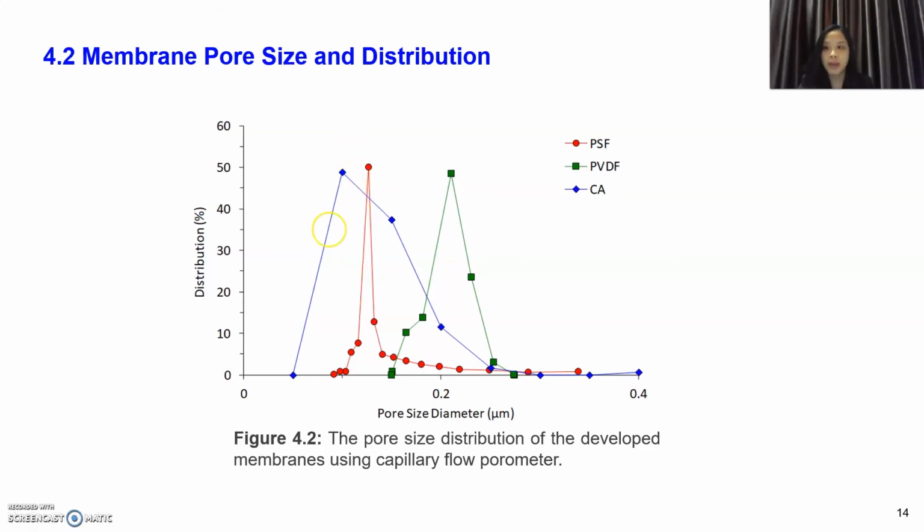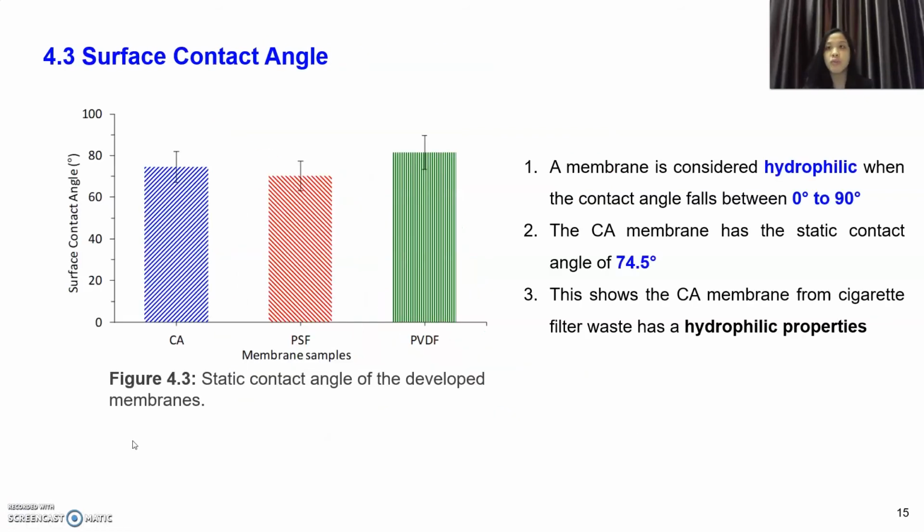We also compare the CA that we developed with commercial CA, and it is found that the one we developed has 4.7 times smaller pore size diameter than the commercial CA. This proves that the CA membrane prepared from cigarette waste is as comparable as the commercial membrane. Next, we move on to surface contact angle.